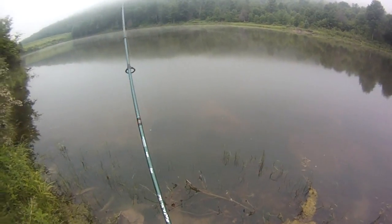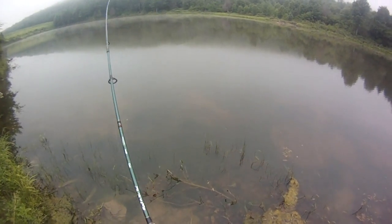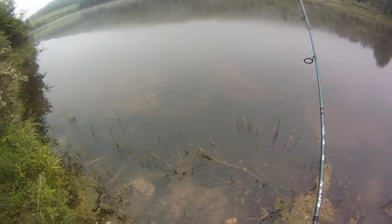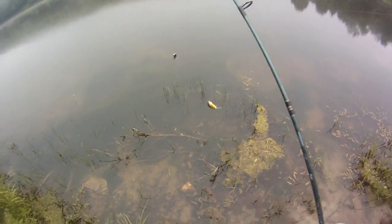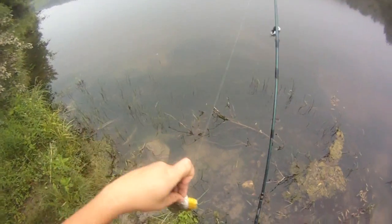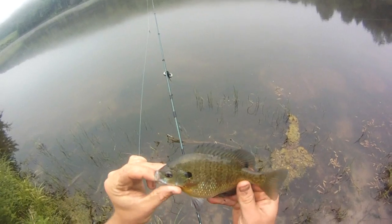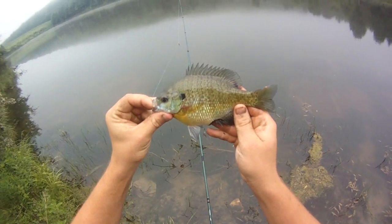Well, it's comfortable out. I'm on a cluster of quality bluegill right away. Last one measured out at 9. This looks like a little guy though, but there's definitely some quality ones mixed in. At least he's not tiny. Small one, probably 7, 7.5.